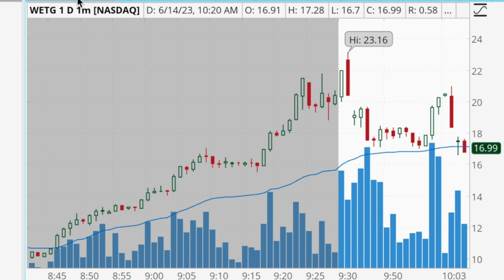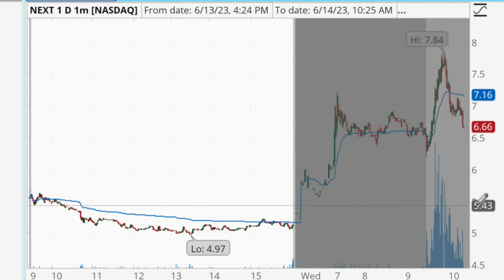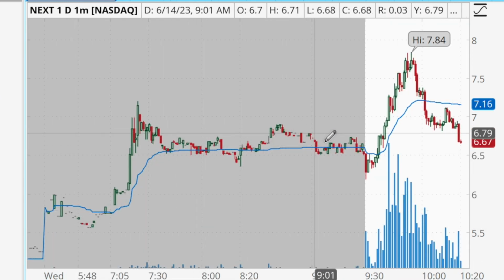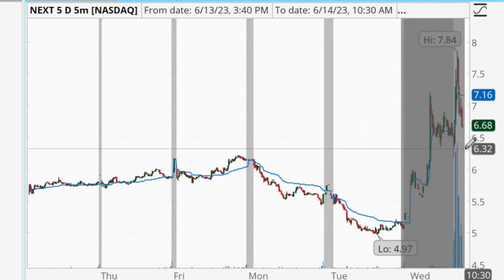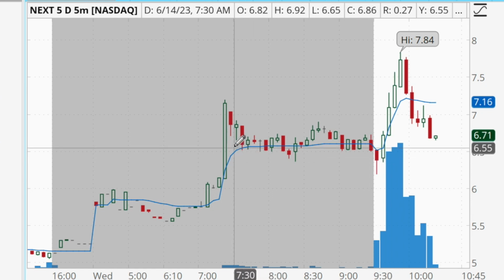The next one that I want to talk about is actually going to be NEXT. This was a really solid opening range breakout this morning. We had a pretty decent gap up here in pre-market, traded sideways and held gains relatively well all the way until the market opened. Then if we take a look at the 5-minute chart, we can see our opening range breakout level is going to be the high of this first 5-minute candle, which is $6.52.